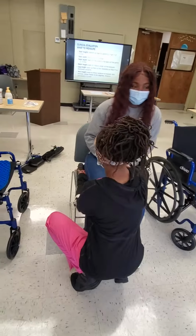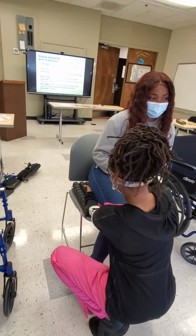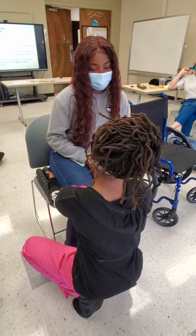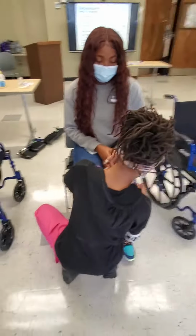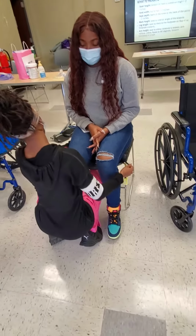Can you lean to your left a little bit? And what are you feeling for? What landmark? For her ischial tuberosity. Very good. And then I'm going to Lefty Lucy this again and feel for the other two.